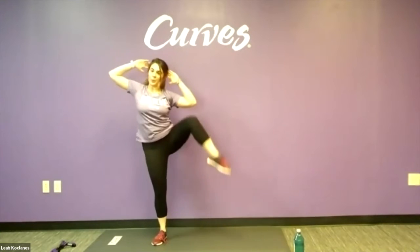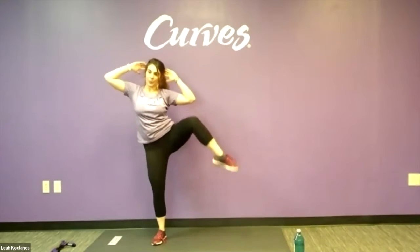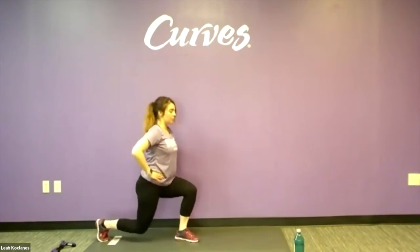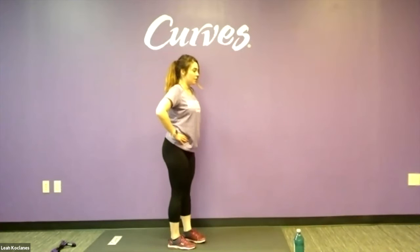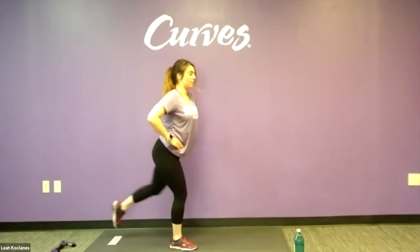Awesome. Now we're going to do a lunge with a rear leg extension. So let's go ahead and step into a feet hip distance apart into a lunge. And then we're going to raise that back leg up as we come back up. So lunge, kick that leg behind you and return to the standing position.